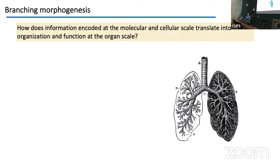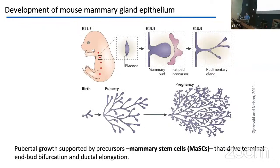So we come back to our question: how is information encoded at the molecular and cellular scale? How does that translate into the organization and function of these complex branched tissues? That's the problem I want to try to address in the 30 minutes or so that I've got. So we'll start with a specific example.